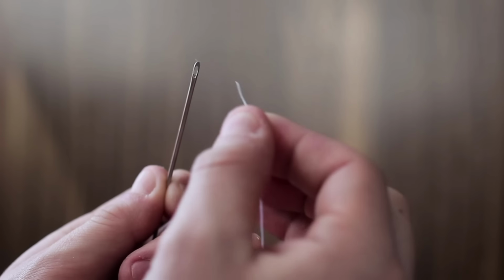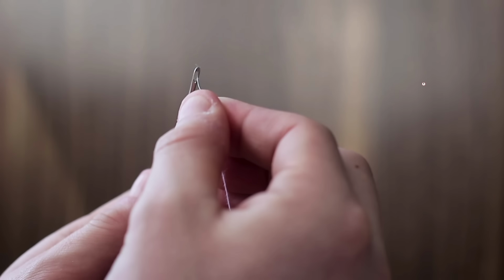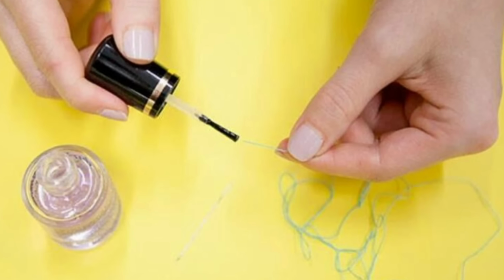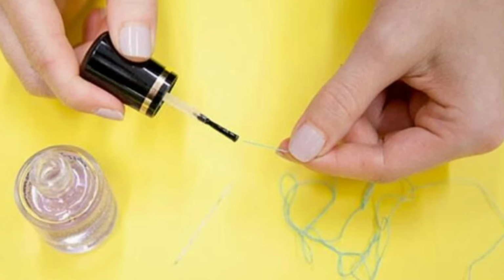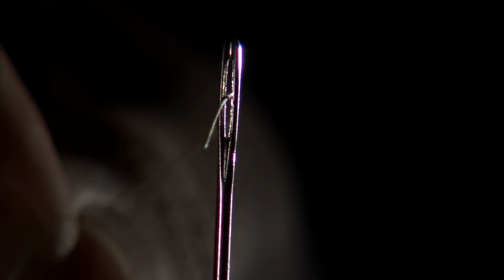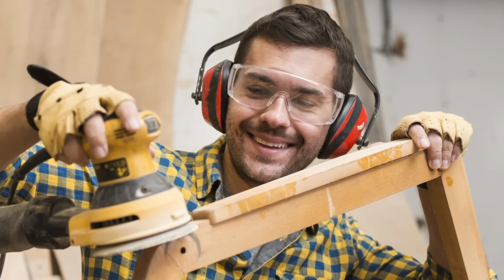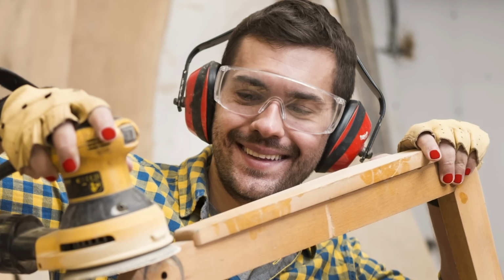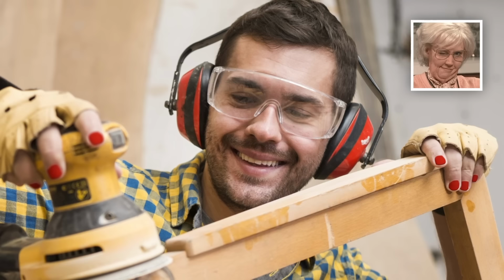And if you're sewing but are struggling to thread the needle, there's a nail polish solution for that too. Applying a little polish to the end of a thread makes its fibers stick together, while also making it stiffer and therefore easier to push through the eye of a needle. Whether or not you decide to paint your nails a fabulous color before you carry out all these modifications and repairs, I'll leave entirely up to you.